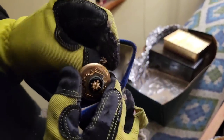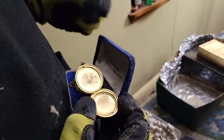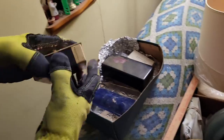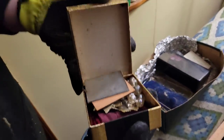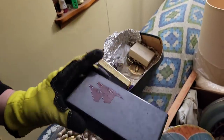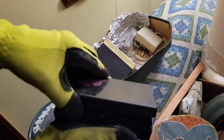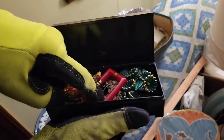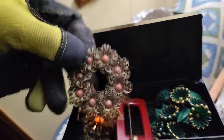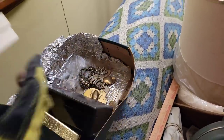Oh, look at that. That is a nice piece. So this must open up. Lock it. Give that to your woman with your picture in there, Shane. Oh, look at this. Just how old that case is. Could be Bakelite. Man, it's definitely some old, old costume jewelry. Could be sterling there. This whole place is just loaded with costume jewelry.